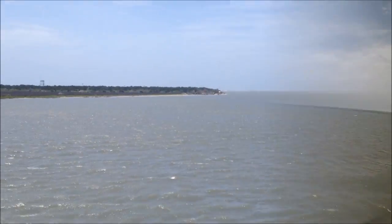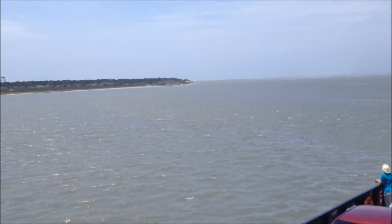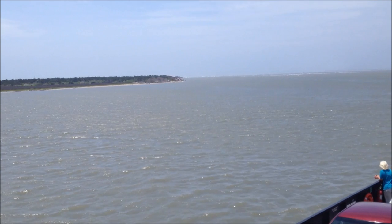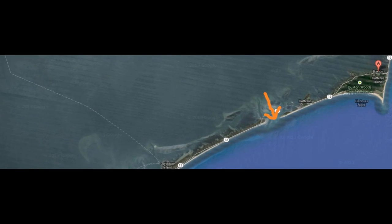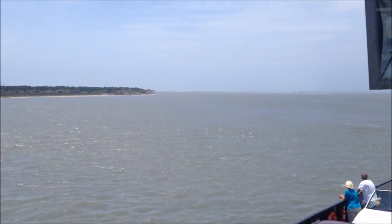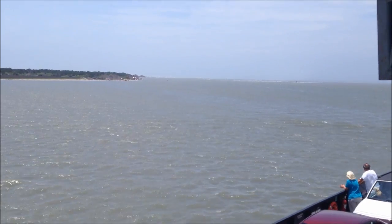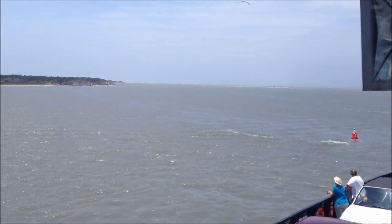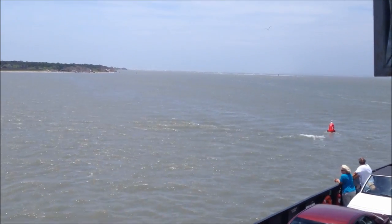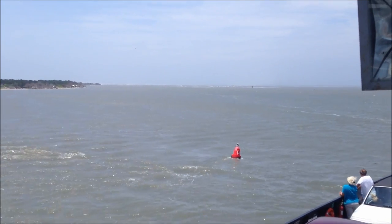All right, hopefully you can hear me, but we're crossing through where the Atlantic meets the Pamlico Sound. And this waterway is really dangerous and treacherous farther out. It's probably not coming up too well, but I'm pretty sure it brought a lot of ships and people down back in the old days.